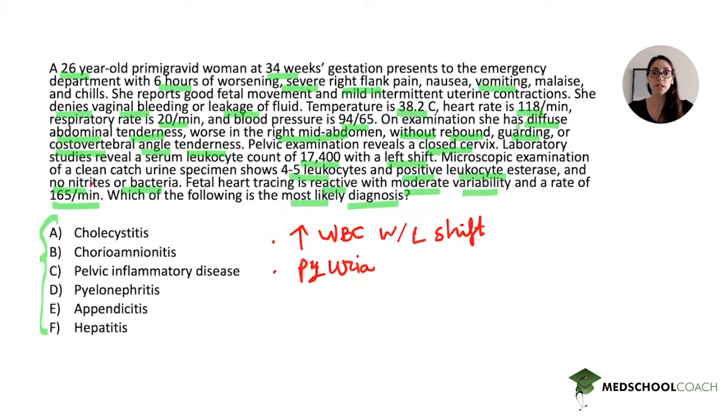Now when we move on to the answer choices, let's take a moment to pull apart some of the key findings, because this is a long stem and there's a lot here. And there are a lot of things that are meant to distract you from what's actually going on. So to summarize, we have a woman at 34 weeks gestation with acute onset abdominal pain that seems to localize to the right flank on presentation, and on exam is also worse in the right mid-abdomen. So definitely worse on the right side.